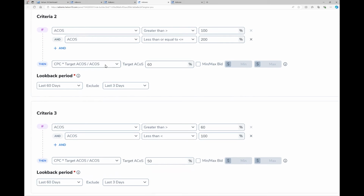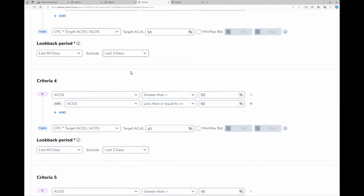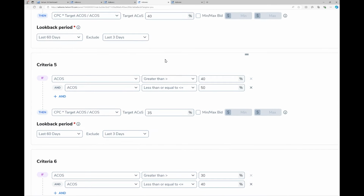So then I put in a formula here where I'm like, you know what? Go ahead and take whatever cost per click I'm getting, and then multiply that by my target ACoS. Let's just say I'm trying to get to 60%, and divide it by what my actual ACoS is. And then what that does is it allows me to lower my bid to a rate that I think is doable.